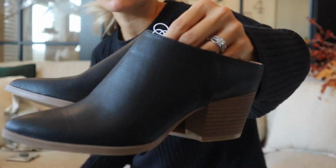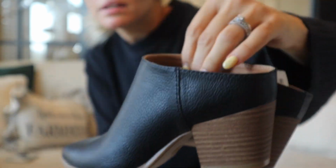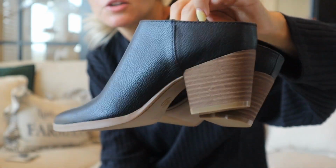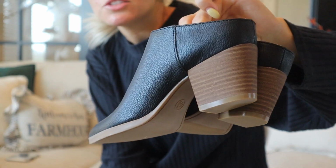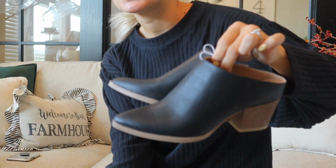I grabbed these shoes. They were on sale at Target for $25. I think they were last year's little clogs, but that's why they were on clearance, but I love them. They're so comfortable. So cute. These can dress up an outfit. Oh my gosh, I just love them. So you just slip them on. You don't wear socks with them. And like I said, $25.